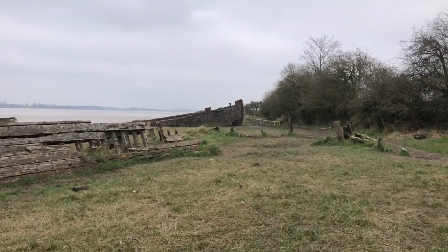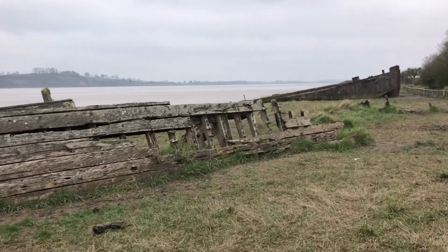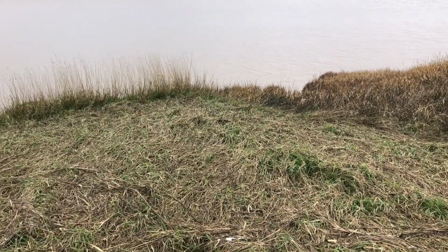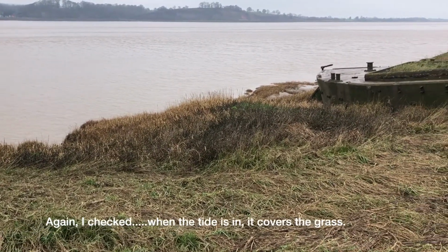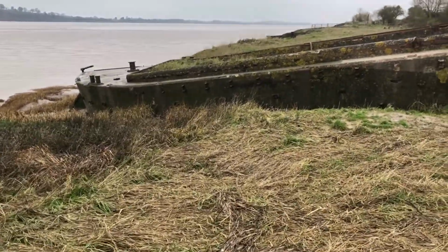More ships. This one wooden, of course. That one concrete. I'm going to say the tide does come up over here. Look at this ship here.